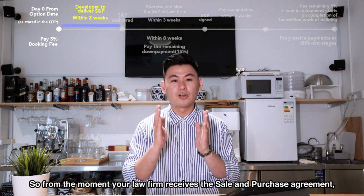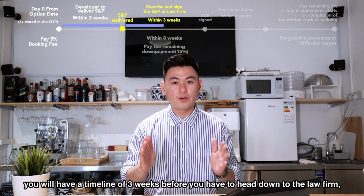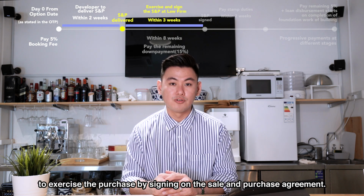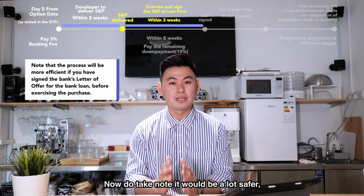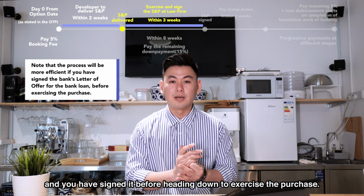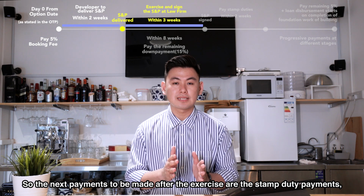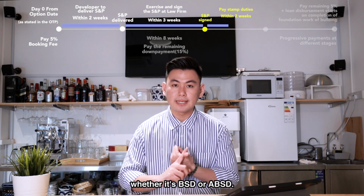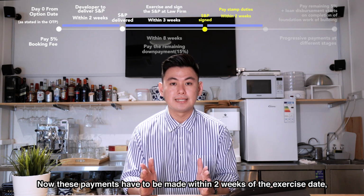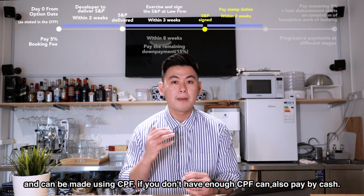So from the moment your law firm receives the sale and purchase agreement, you will have a timeline of 3 weeks before you have to head down to the law firm to exercise the purchase by signing on the sale and purchase agreement. Now do take note, it would be a lot safer if your bank loan's letter of offer has been churned out already and you have signed it before heading down to exercise the purchase. So the next payments to be made after exercise are the stamp duty payments, whether it's BSD or ABSD. Now these payments have to be made within 2 weeks of the exercise date and can be made using CPF. If you don't have enough CPF, you can also pay by cash.